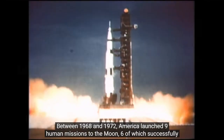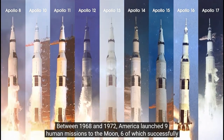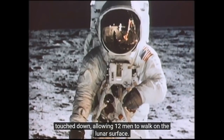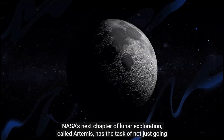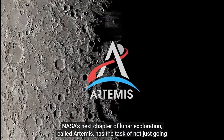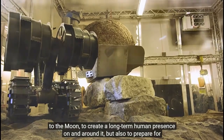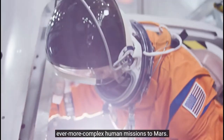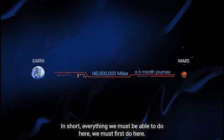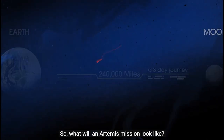Between 1968 and 1972, America launched 9 human missions to the moon, 6 of which successfully touched down, allowing 12 men to walk on the lunar surface. NASA's next chapter of lunar exploration, called Artemis, has the task of not just going to the moon to create a long-term human presence on and around it, but also to prepare for ever more complex human missions to Mars. In short, everything we must be able to do there, we must first do here. So, what will an Artemis mission look like?